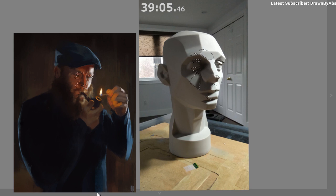This is the key right here. That's the key to having effective saturated light sources, because we can't just arbitrarily apply saturation. We have to justify saturation based on color temperature of the light source and local color. So this is just a brief overview of why it works.